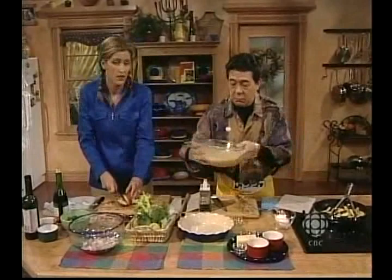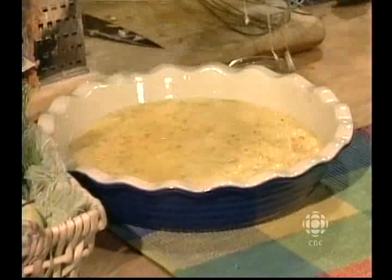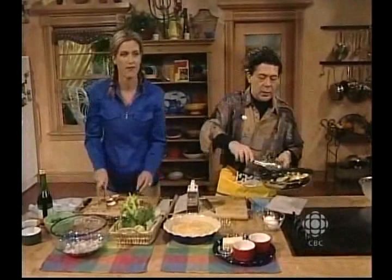Okay. In goes into a greased pie plate. Yeah. In goes the mixture. And on top, I'm going to place the pieces of zucchini.